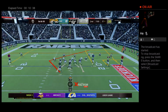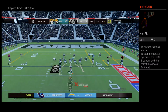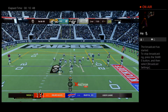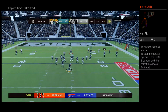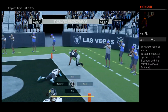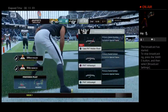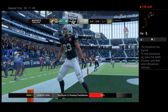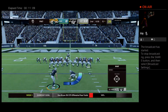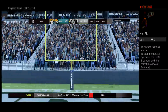So from the 17 now, here's a 1st and 10. Now Carr. And it's caught. Touchdown Raiders. Darren Waller from 17 yards out. And the Raiders add 6 to their lead. Carlson now to add the extra point. And it's good to make it 14-0.